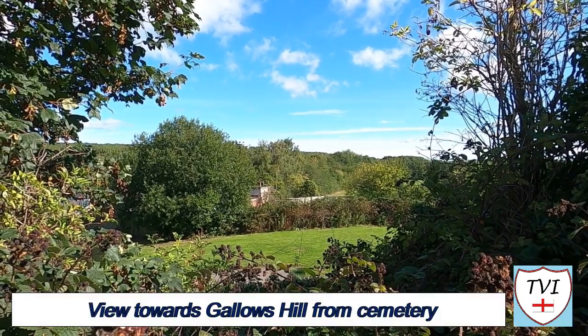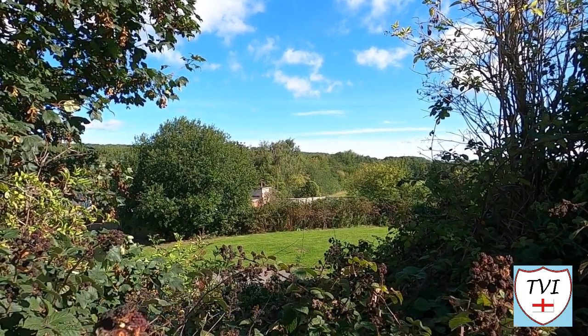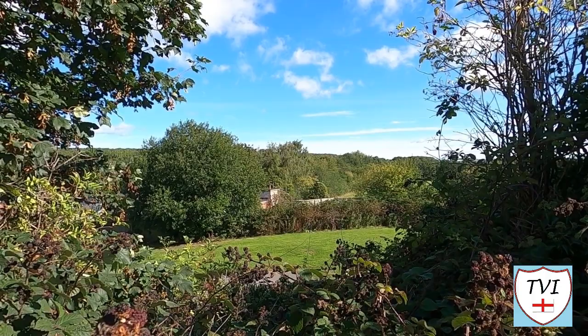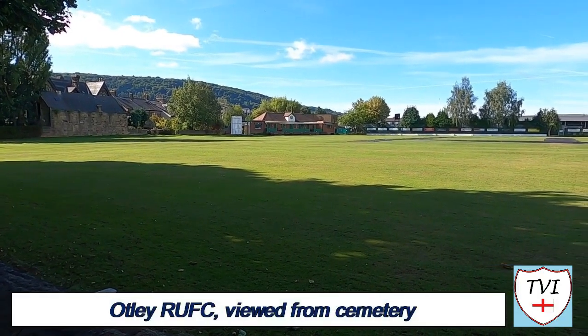That there is Gallows Hill. It gets its name from its use as a site of execution as far back as Anglo-Saxon times. The last execution took place in 1614. There's a nature reserve there now. Most of the reserve is situated on the sludge beds of an old sewage works.